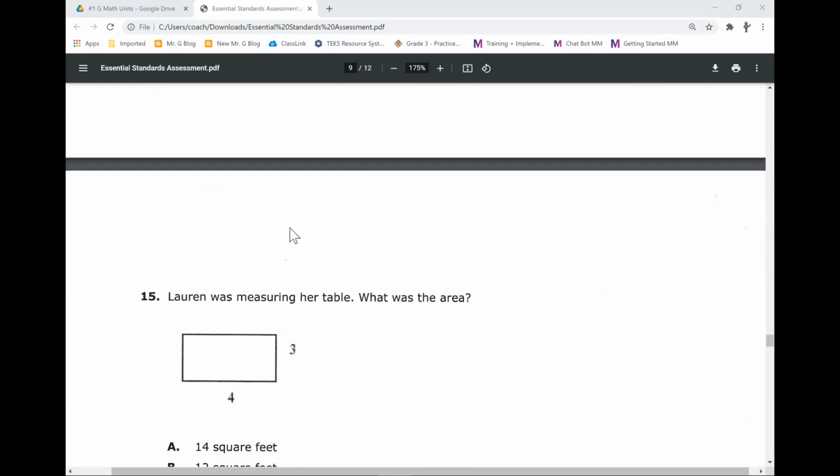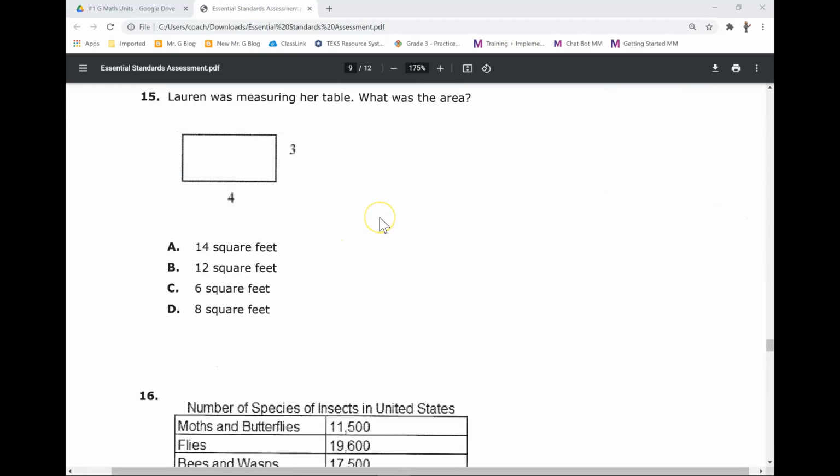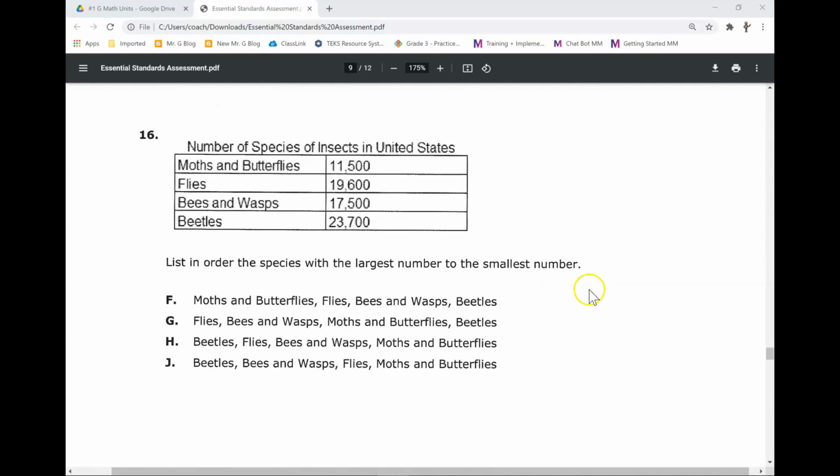Next page. 15. Lauren was measuring her table. What was the area? 14 square feet, 12 square feet, 6 square feet, 8 square feet. 16. Number of species of insects in the United States: moths and butterflies, flies, bees and wasps, beetles. List in order the species with the largest number to the smallest number.